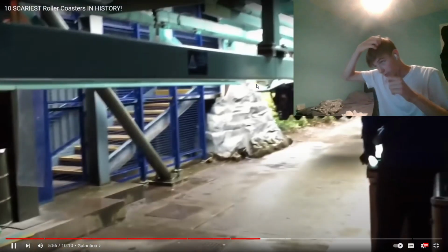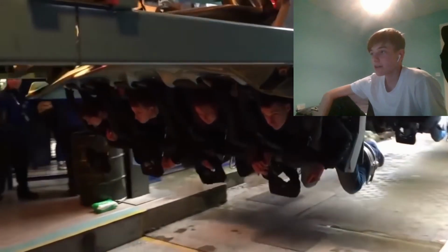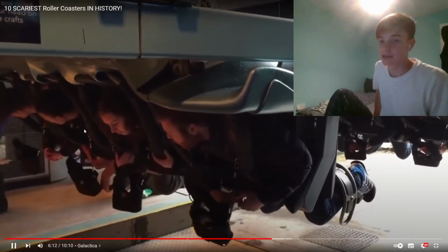Also, I know when you're like this on the ride, I know that hurts, you know. They don't even have their VR on. They took it off. So everyone looks traumatized. Look at that guy. Everyone looks traumatized.